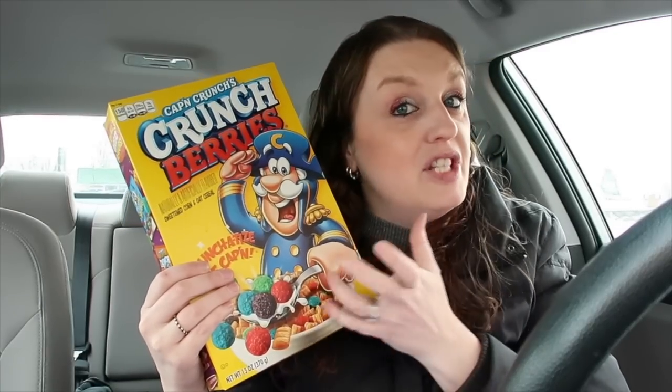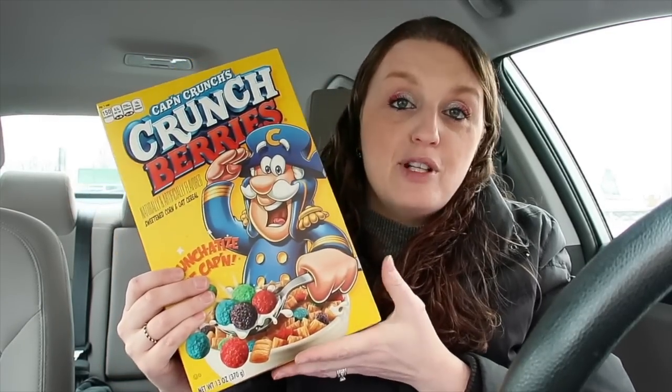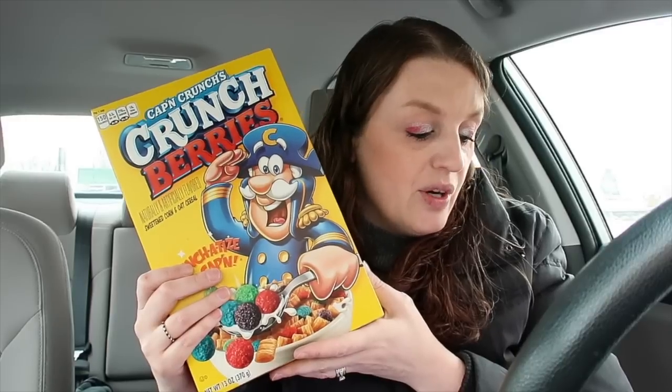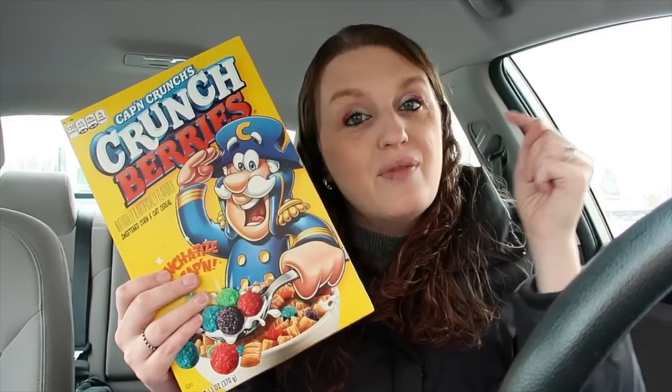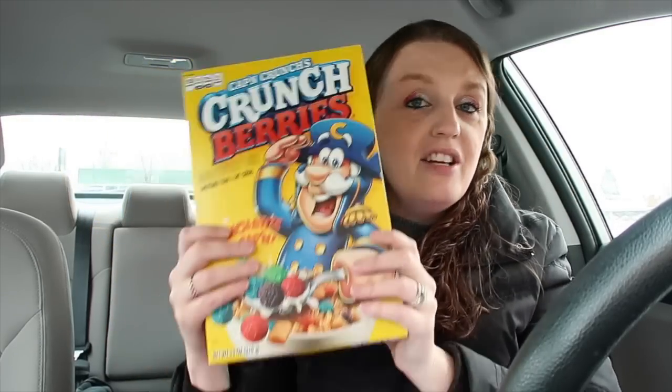Captain Crunch. I really wanted to get the Honey Bunches of Oats, but the coupon did not work for that. But there's currently a 75-cent off digital coupon or a printable coupon from coupons.com. These are $1.99. You guys use that 75-cent off coupon, you would just get this for $1.24. I think $1.24 for a box of Captain Crunch is a pretty good deal. Walgreens has been my go-to place for cereal. I find that I buy more cereal at Walgreens than I ever have in the past.